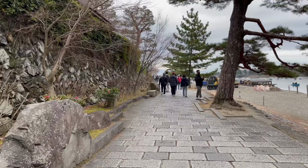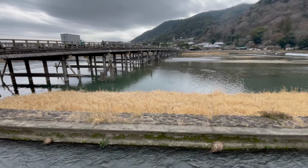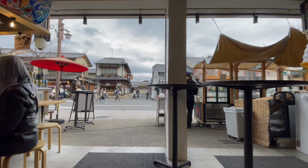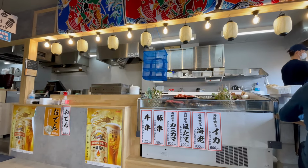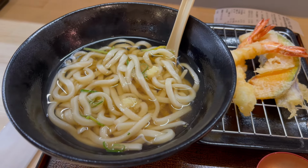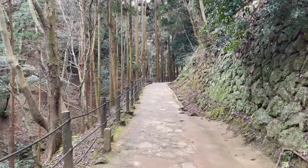On the way to the monkey park, we were getting hungry, so we decided to stop and get some lunch. We went to this little food stall. I'm not really sure exactly what it was called, but we went to a little restaurant that had a bunch of different vendors inside of it, and we tried some seafood, and then we got this udon. This udon ended up being one of my favorite things that I ate in Japan, which was kind of surprising because it was totally unplanned and very spur of the moment.